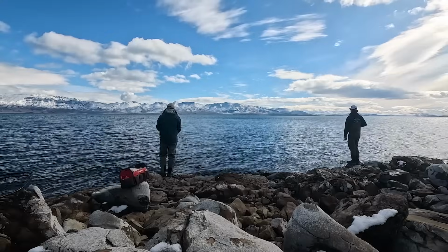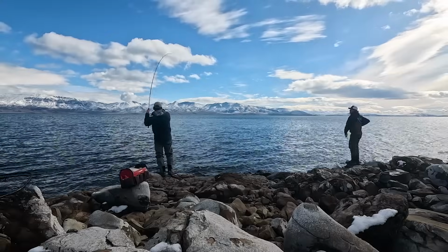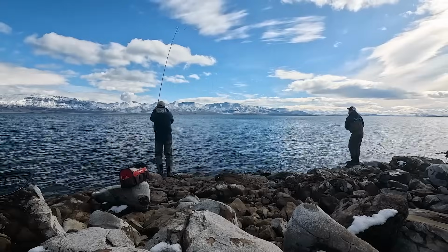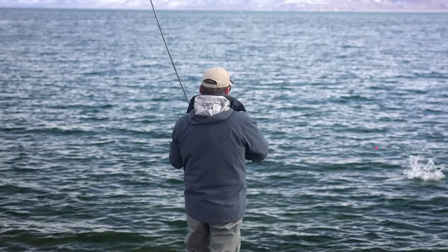Home's here at the lake, just behind, well, actually where we met up this morning. Yep, we're on. There you go. Keep stripping or reeling. Keep that rod bent. Yep, keep reeling it. Just keep reeling. Keep that rod real good bent.